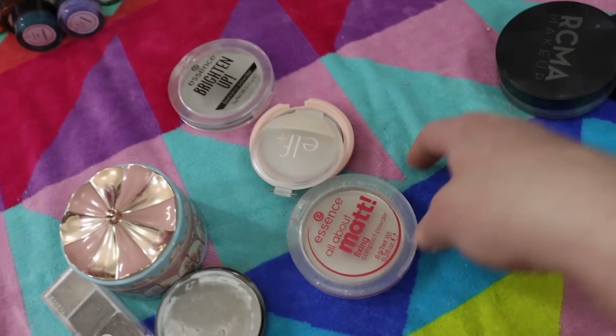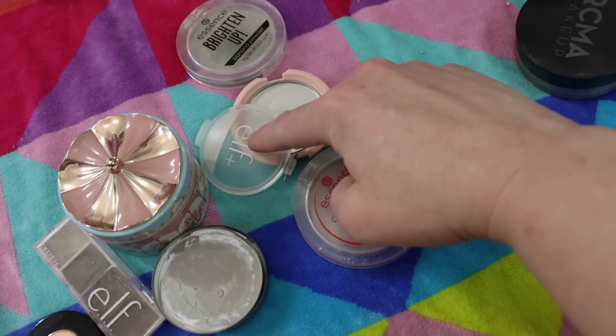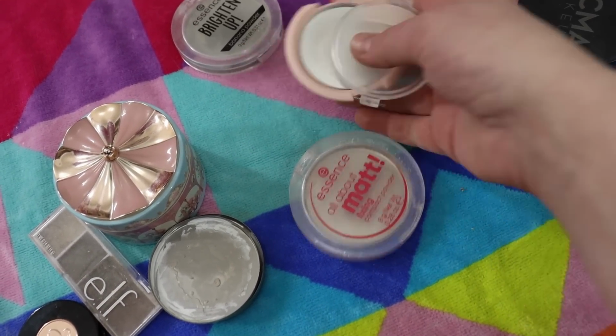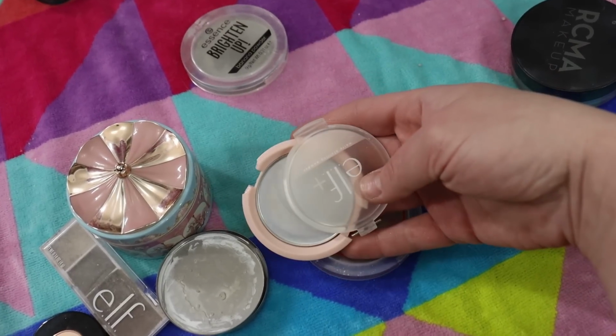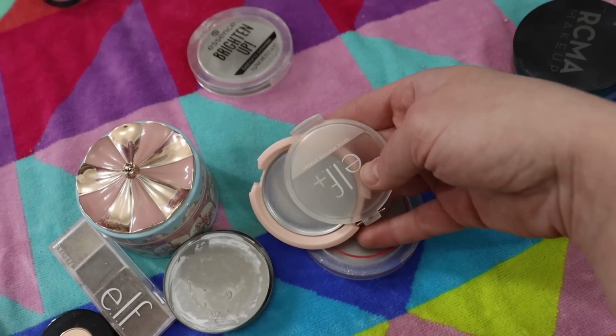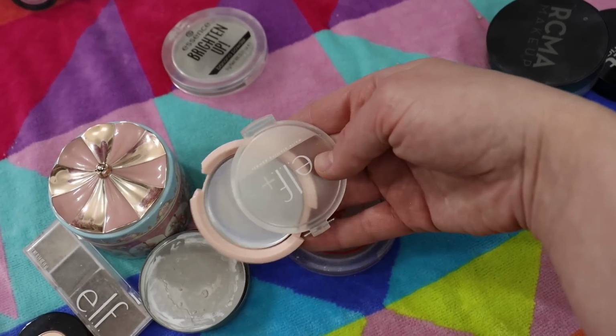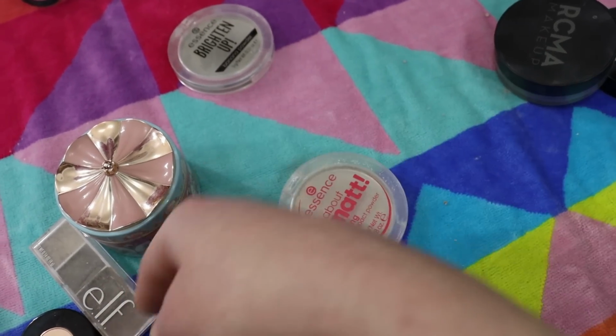And then we've got some little multitasker products here. This is no longer being made, but I found an extra, or my mom did actually, and she gave it to me. And this was one of my favorite powders to take down shine throughout the day, but they no longer make it. It's the e.l.f. matte blotting powder. This was such a good powder. Love that for that.